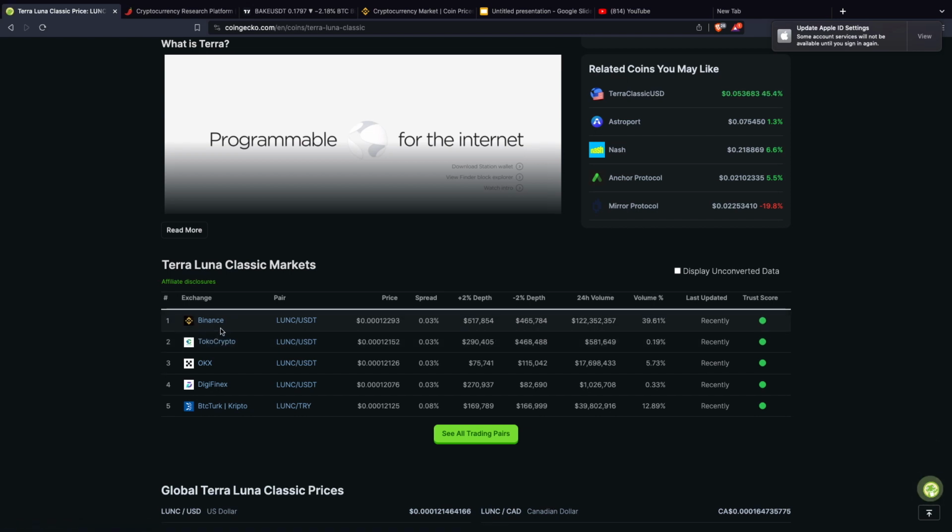If you take a look at this, Binance.com has a volume of 122 million. This is the specific volume for this specific crypto exchange. If you take a look at this other exchange right over here, Togo Crypto, the volume is only 581,000. So this information is already helping you decipher and understand where you're supposed to be positioning yourself, because you do not want to be on Togo Crypto where there's very little trading volume. If you look at 122 million in comparison to 581,000 US dollars, obviously there's a huge discrepancy, and you would gravitate towards Binance, which has a lot of trading volume. If you take a look at OKX, there's about 17.6 million, which is fairly decent.